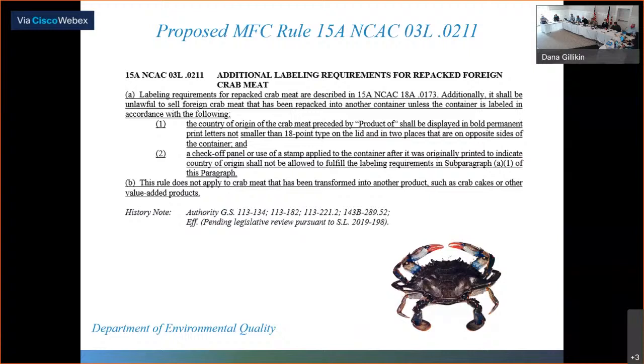Additionally, it shall be unlawful to sell foreign crab meat that has been repacked into another container unless the container is labeled in accordance with the following. 1, the country of origin of the crab meat preceded by "Product of" shall be displayed in bold permanent print letters, not smaller than 18-point type, on the lid and in 2 places that are on opposite sides of the container. And 2, a checkoff panel or use of a stamp applied to the container after it was originally printed to indicate country of origin shall not be allowed to fulfill the labeling requirements in subparagraph A1 of this paragraph.